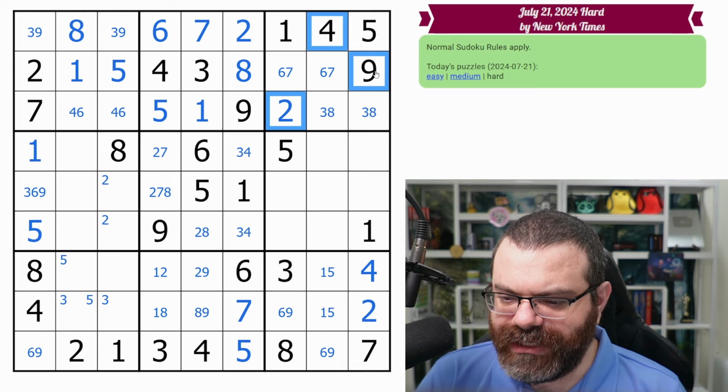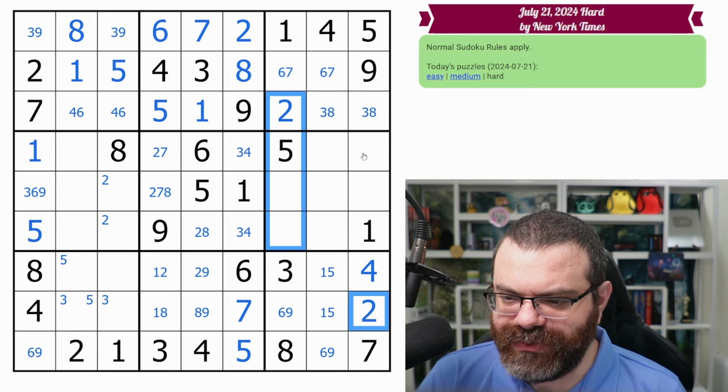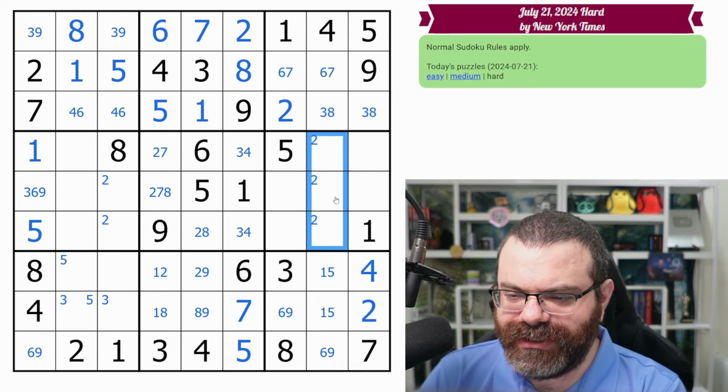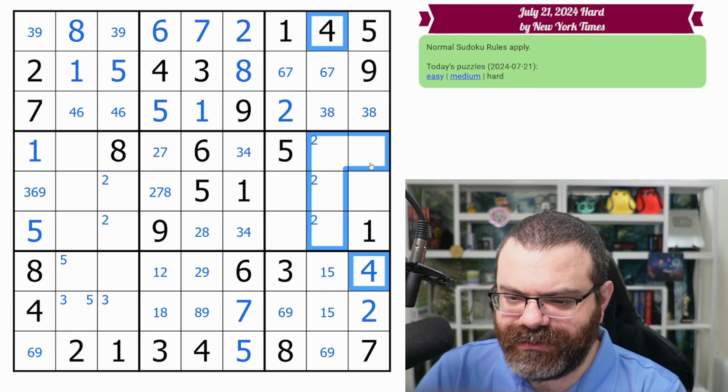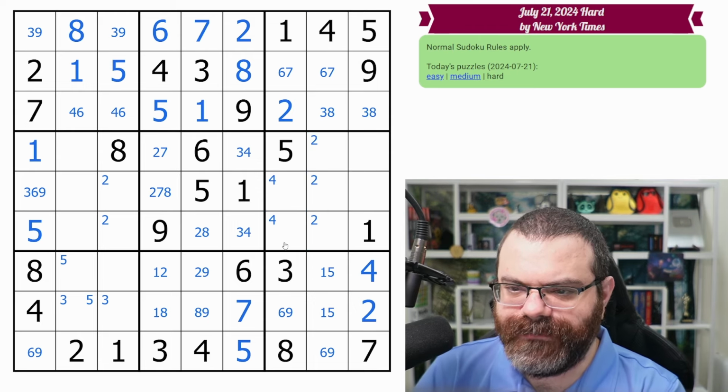So we got the 2, 4, and 9. So we do have these 2 2s looking in, putting a 2 somewhere in here. And 4 and 9, not the 4 actually. The 4 is looking in, putting a 4 here. Okay.